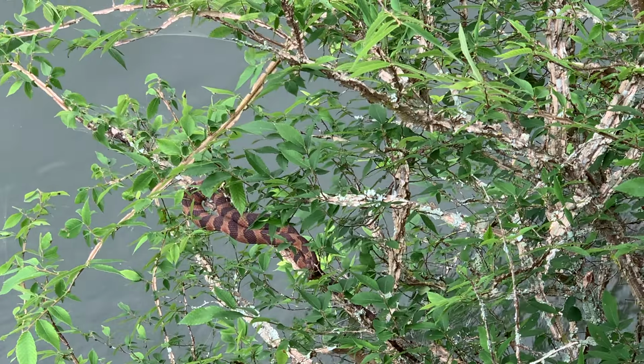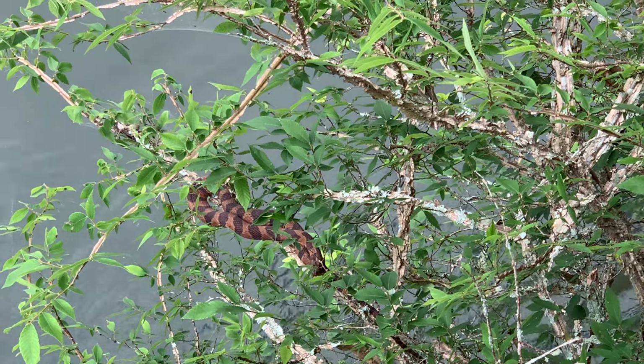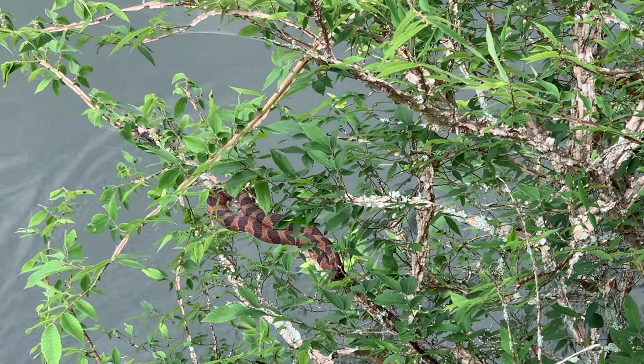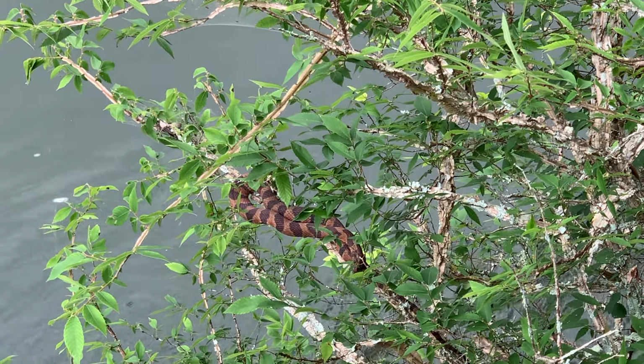Here's a gorgeous common water snake. Super pretty colors. Nice rusty colored orange, and then his bands look almost purple. Really cool.